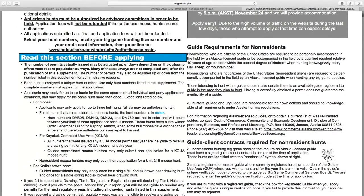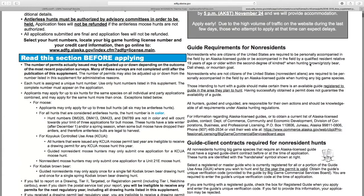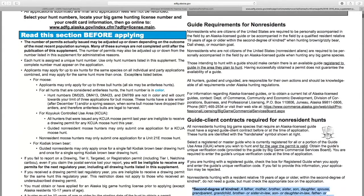And also, if you are a non-resident of Alaska and not a citizen of the United States, you must be accompanied by an Alaska licensed guide when you go hunting for any big game species. If you're a non-resident and you are a citizen of the United States, it's only for brown and grizzly bear, Dall sheep, or mountain goat.